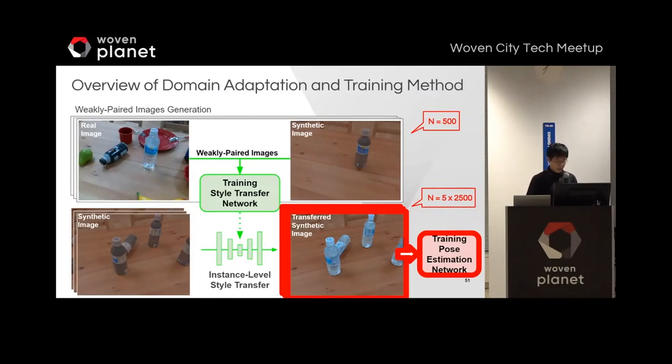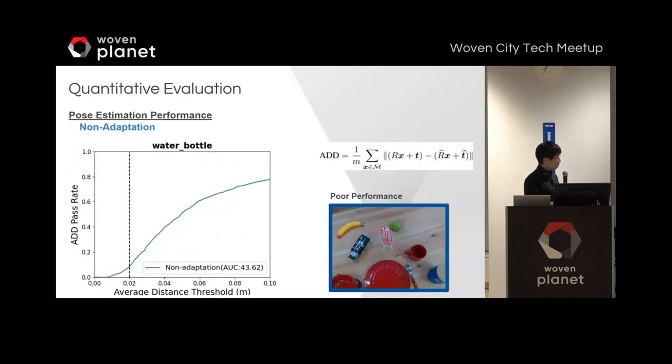This is an overall view of our proposal. Next, this is a result of the quantitative evaluation. As a rough explanation, in this left figure, upper is better. We used the ADD metric, and this is the formulation of the ADD metric. Please check our paper if you're interested in more detail. And as a rough explanation, upper is better.